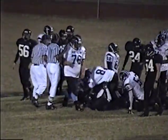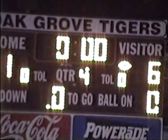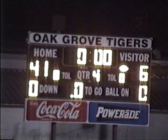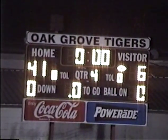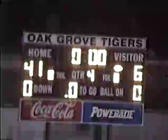At the goal line, and that's the end of the ball game with your final score, Oak Grove 41, Tensas 6. Once again, reminder, Tiger fans, the Oak Grove Tigers will be hosting. Come out and support your Oak Grove Tigers. End of the game. Final score, 41-6.